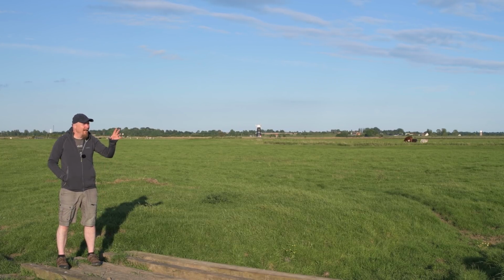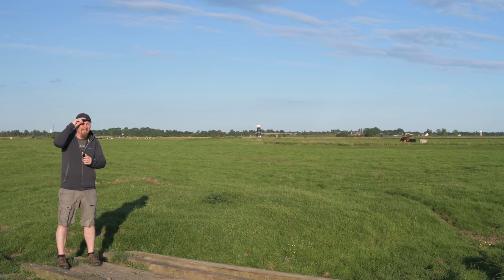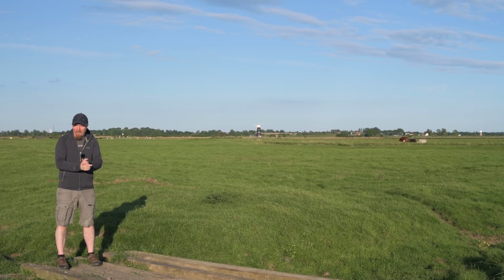The sky's thinning a little bit, but you know what? I'm not too disappointed tonight. I know there'll be a little bit of light on the mill at the end of the night, and that's great. And I've really enjoyed being out here tonight. It's a long time since I've walked out this way.